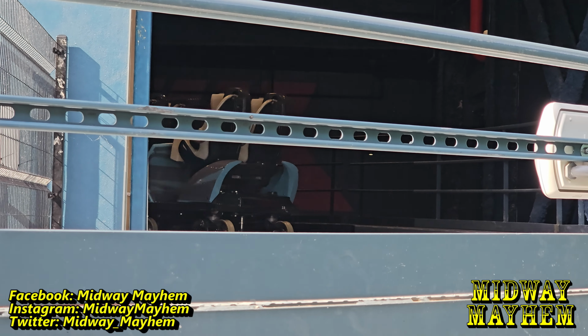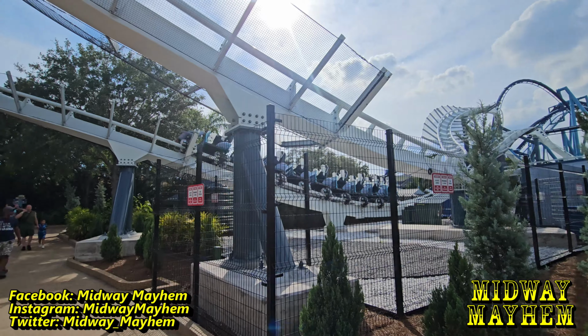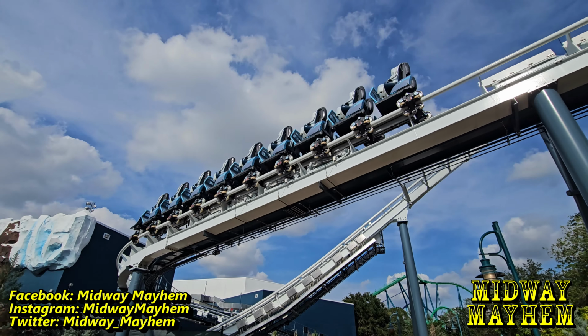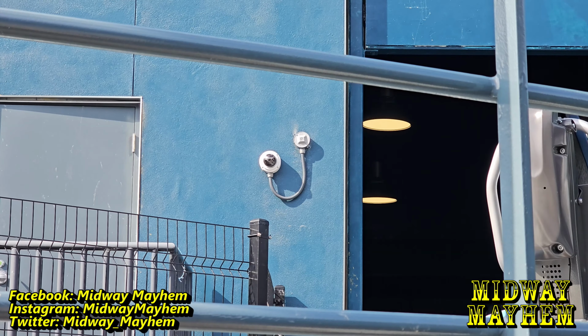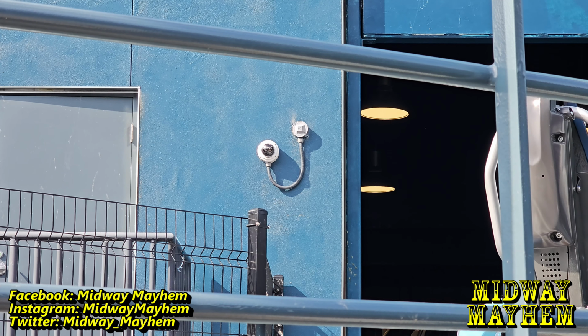Train 2. Well, hello, train 3. Nice to meet you. Welcome to the course. More good news. Security cameras have been installed over here on the outside of the building.